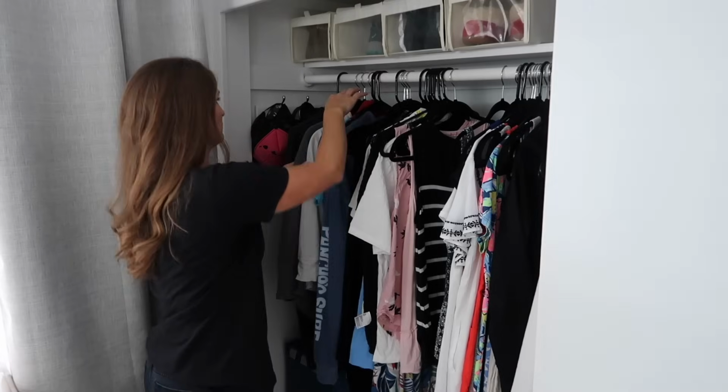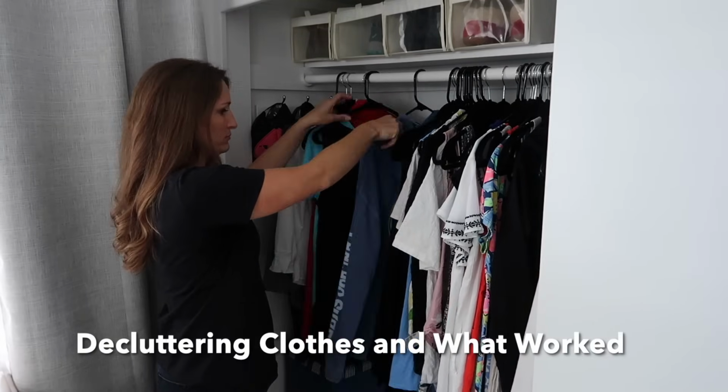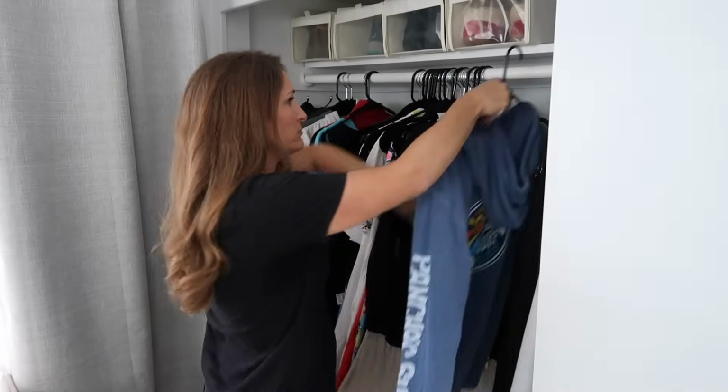I just want to share my best tips that have really helped me over the years to declutter my clothes and keep a very simple, minimal wardrobe. Here is my closet. I share this closet with my husband.